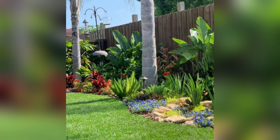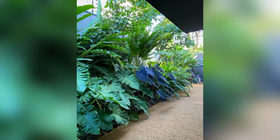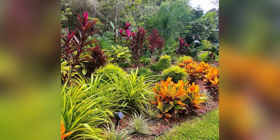To truly grasp the essence of tropical plants, we need to understand the specific characteristics that define them. Tropical plants, often originating from equatorial regions, exhibit traits adapted to warm temperatures, high humidity, and diverse ecosystems. These adaptations make them distinct from plants found in temperate climates, creating a botanical realm teeming with variety.